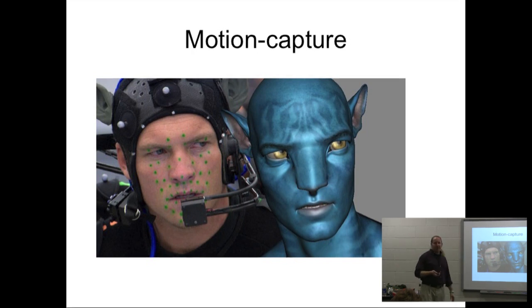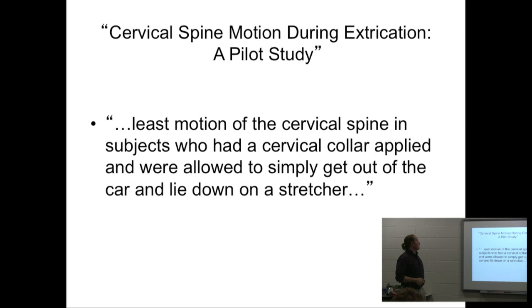So that's what these folks at Washington University did, but instead of turning them into alien creatures, they put them in cars and had EMTs collar them and take them out of the car to see what moved where, what was twisting, what was turning, what was staying in alignment, and what was the most effective way to get them from a car onto a backboard and into an ambulance. And this is what they found. The least motion of the cervical spine was in subjects who had the cervical collar applied, and they were allowed to get out of the car and lie down on the stretcher.